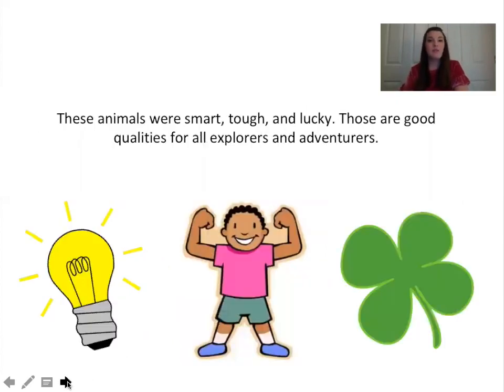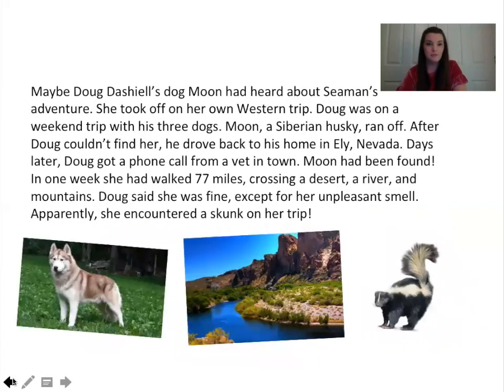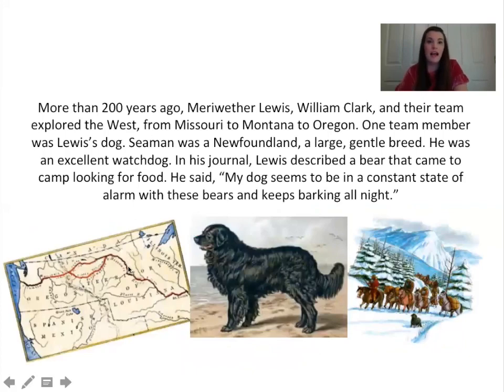These animals were smart, tough, and lucky. Those are good qualities for all explorers and adventurers. How are these animals smart and tough and lucky? Let's look back at some evidence and key details of how these animals were smart, tough, and lucky. How is Seaman tough? Here's Seaman. He was able to scare off the bears that came to the camp by barking. He protected all of his crew.